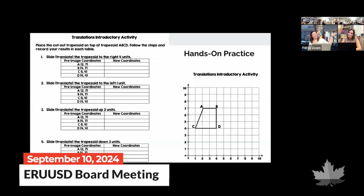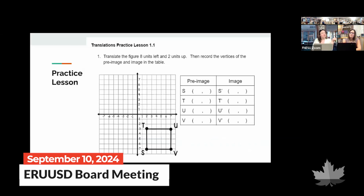This is what the hands-on practice looks like. It's just a copy of it, but what the students would do is trace the shape and then perform four different translations on that shape and put the coordinates. There is another question asking them to make the connection. So this is an exploratory activity that I would normally do at the beginning of the lesson anyway. And then they have a practice sheet that they complete.